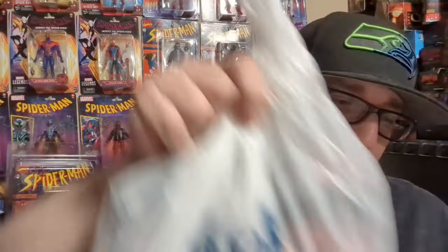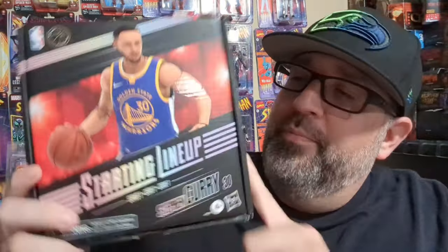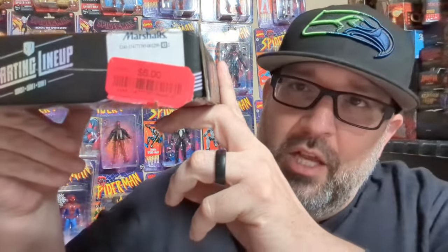I was looking for the DC Direct Batman and that Flash. And of course, disappointment. Should have expected it. That Marshall's didn't have anything, but they did have at least something that EC Collecting Colin was looking for and needed. So I picked him up something at Marshall's. And what that was, it was Steph Curry from the Starting Lineup basketball set. This was $6.